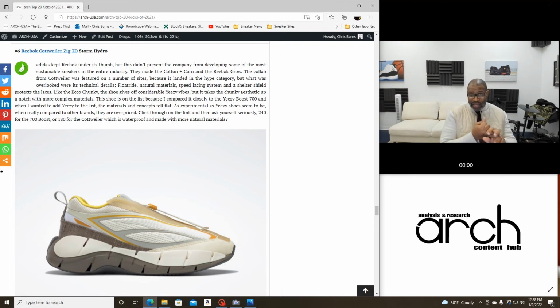It's only 180 versus 240 for a 700 boost. And the materials here are excellent. The materials here are just perfect. Now, what you can't see is the top of the shoe makes the Vector logo.